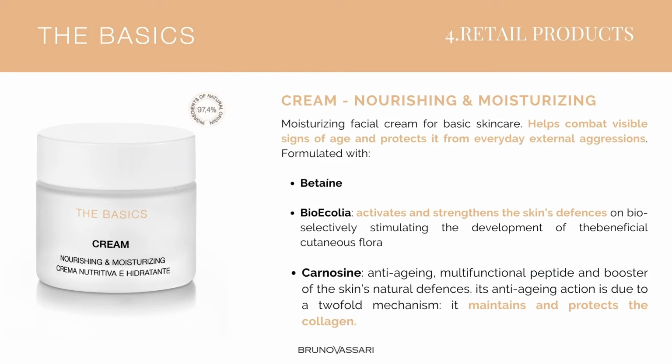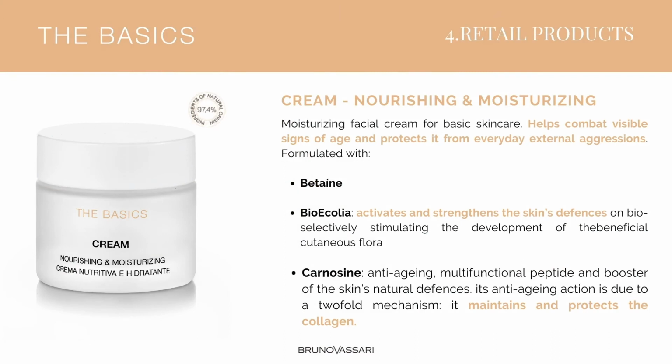The first product is the cream. It's a moisturizing and nourishing cream formulated with three main active ingredients. The first active ingredient is betaine. This is an osmolite, which was already explained by my colleague Irene. Let's see the second main active ingredient, which is bioecolia, a prebiotic. Its main action is to promote and improve the natural self-defense mechanisms of the skin because it promotes the growing of the beneficial microorganisms. And then we have carnosine. The main purpose of this peptide is to protect the structural proteins of our skin, such as collagen.